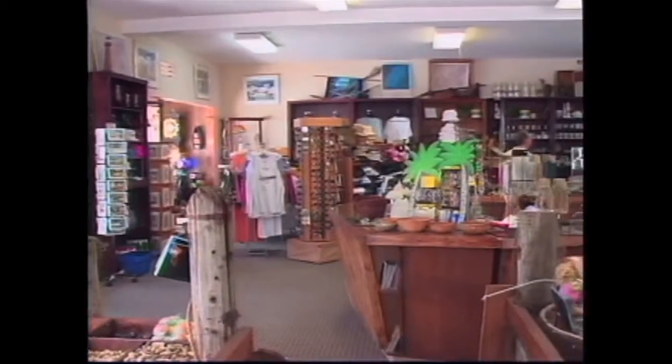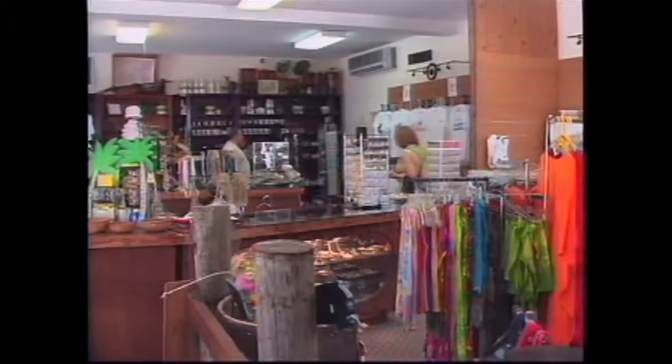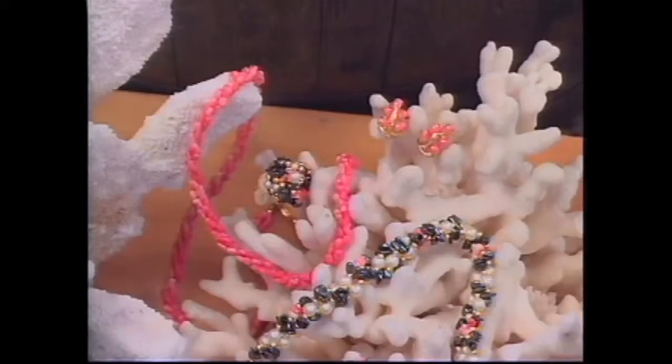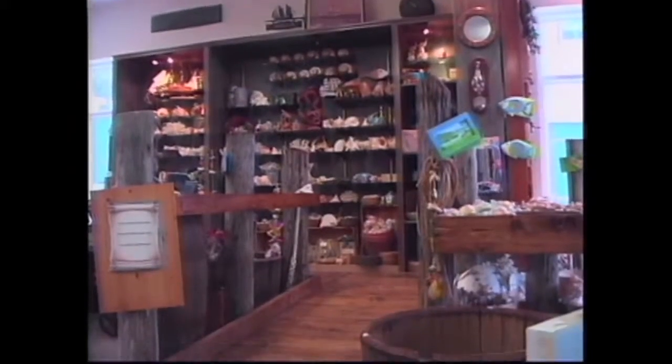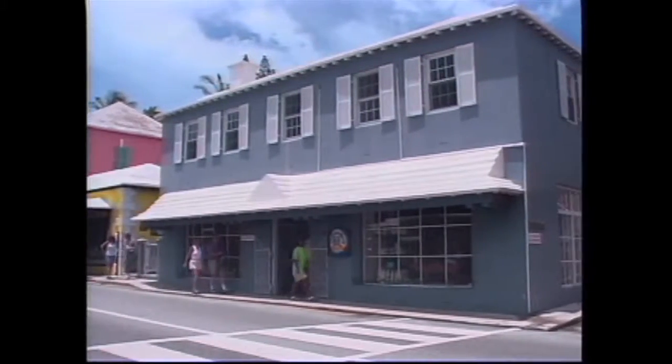When you open a cracker box, what do you find? When it's the Cracker Box in St. George's, you'll find a wonderful choice of souvenirs, such as these nautical-themed gifts, hand-carved dolphins, coral jewelry, as well as essentials you always need on vacation. The Cracker Box is here on York Street.